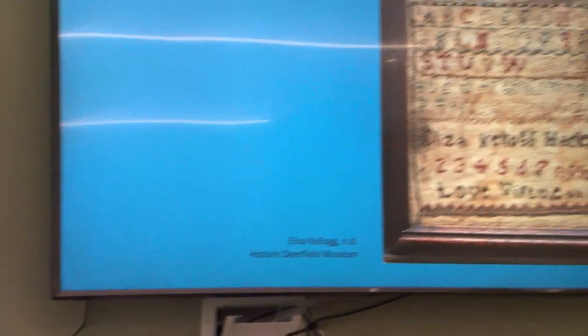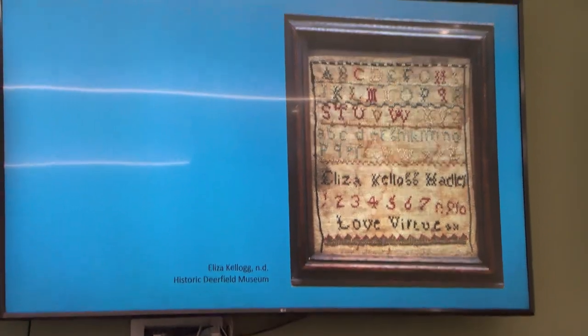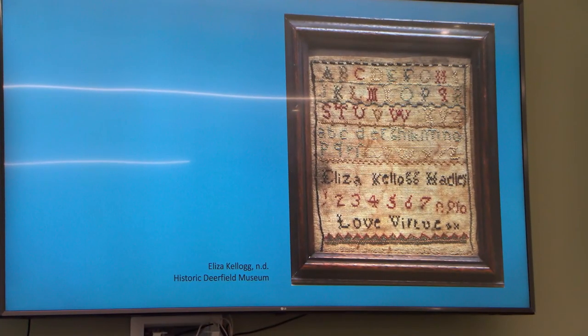So now, okay, that's the background. That's what I think. I think she was probably it. But I'm really concerned about the sampler because it doesn't look like any of the other samplers I've shown you. And it doesn't look like it for some pretty good reasons.